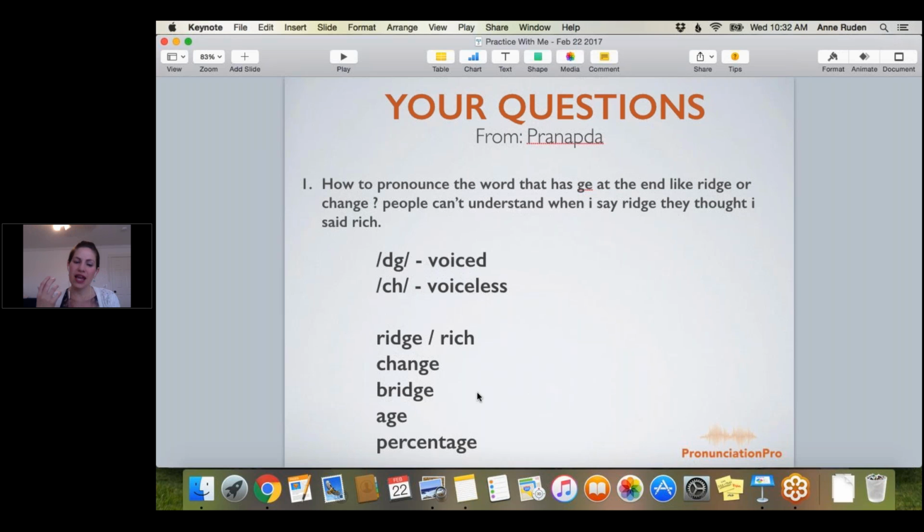In connected speech, as you listen to people, you'll see that it's not like "we walked across the bridge" with a real emphasis on the voiced j sound. There might be a little bit of a reduced quality to that. We walked across the bridge. It's not necessarily going to be this obvious j sound usually, but we want to make sure that if people are thinking you're saying "rich" instead of "ridge," then you have to put more voice on that ending. You're making it a little too voiceless. Okay, does that make sense?